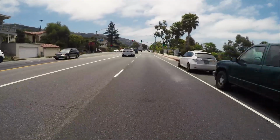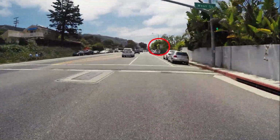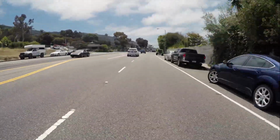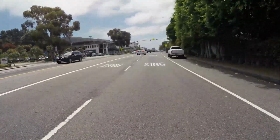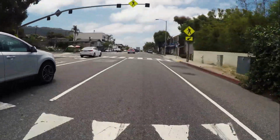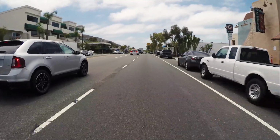Green light's been green a while, so I think we're okay. All right, going through 40 miles an hour. We got a pedestrian crossing 400 feet ahead. We'll stay left of center again because we got beach goers or cars maybe pulling out. No pedestrians, so I'm going to go back to the center of my lane. Fire truck crossing. I'm going to stay in the center of my lane.